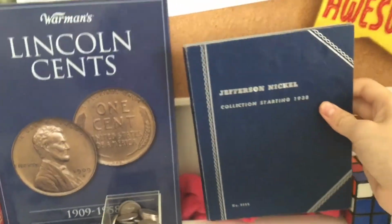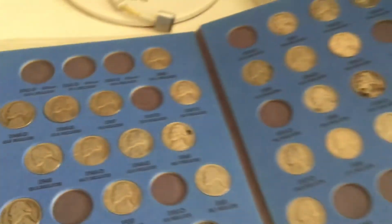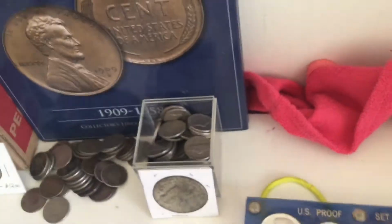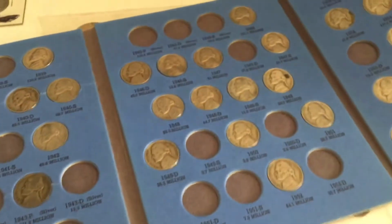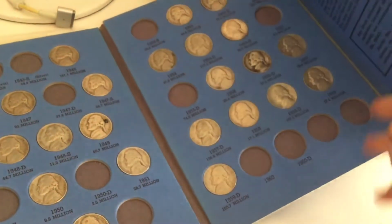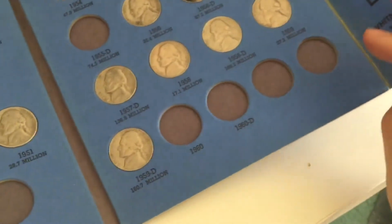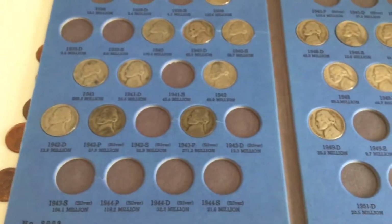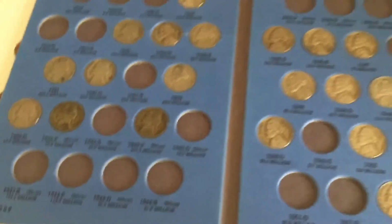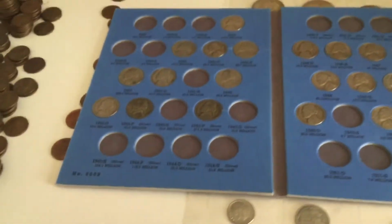And then I have my albums, which I think you've seen in my previous videos, where I was looking for varieties in the scope. I have some extra ones also in here that I didn't need for some reason. Well, first of all, these are all from circulation, and I always forget to pull out 1960 and 1960 Denver because coin roll hunters don't do that. So yeah, I don't have those yet, but for some reason I can't get any San Francisco or Denver silver ones.